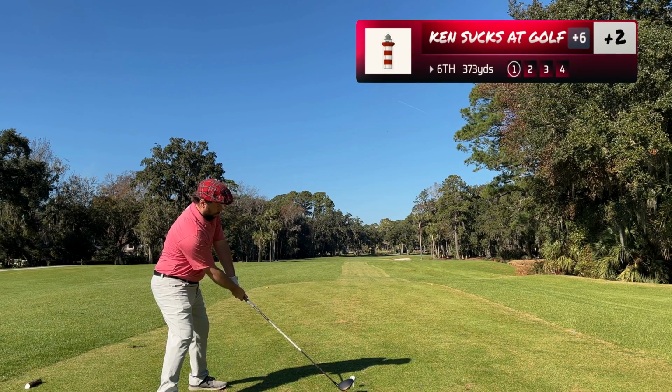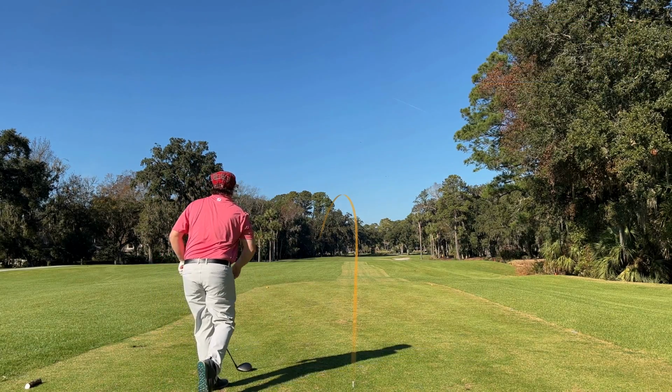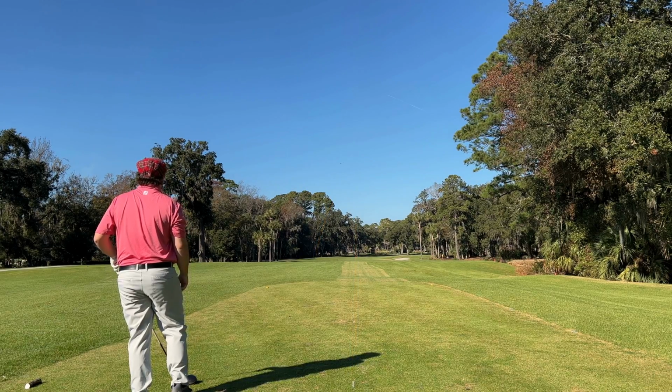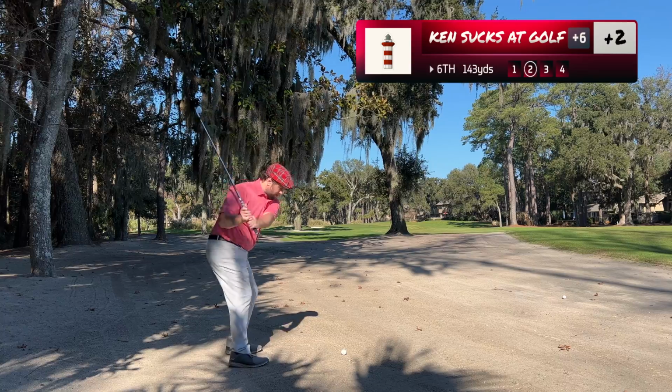We move to the 6th hole. 6th hole here. Not a time to be hitting the slinger. Looks like it popped up. I would find the waste bunker here, trying to punch out.